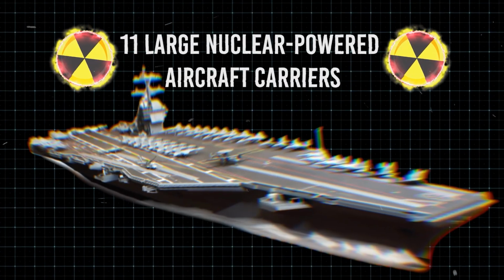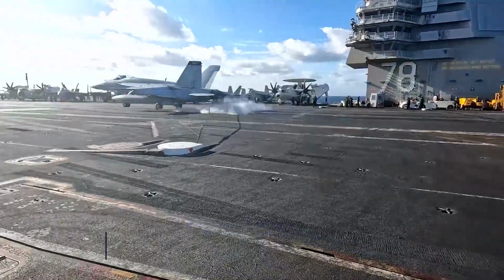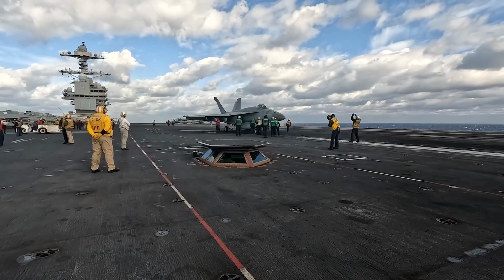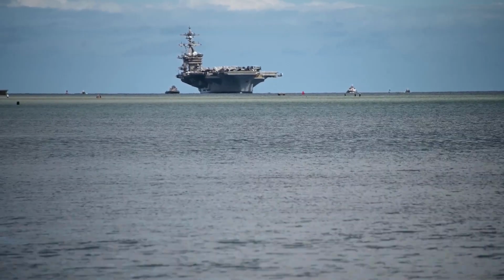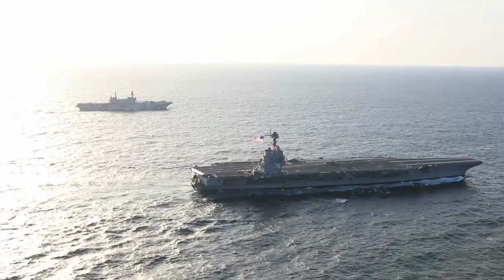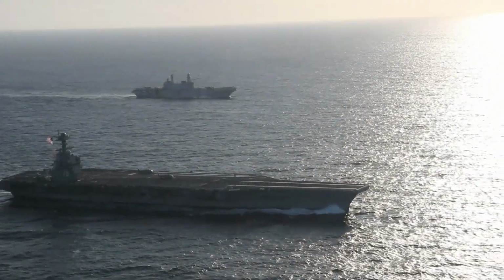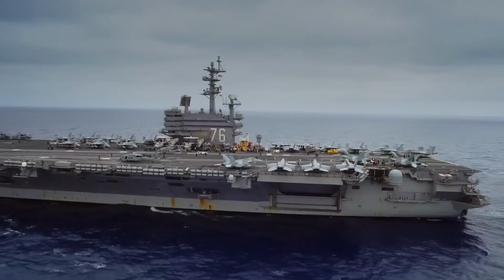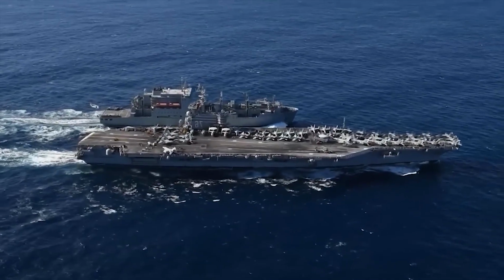The United States boasts 11 large nuclear-powered aircraft carriers, each capable of carrying about 80 fighters, making them the largest in the world. These colossal vessels have more deck space than all other nations' carriers combined. Often likened to floating cities, they are armed with advanced weaponry such as F/A-18 Hornets, ready for extensive combat missions. These aircraft carriers play a crucial role in patrolling vital waterways and swiftly responding to international crises, thereby bolstering U.S. maritime supremacy and global influence. Their dominance underscores why Russian spy ships are so eager to gather intelligence about these formidable naval assets.